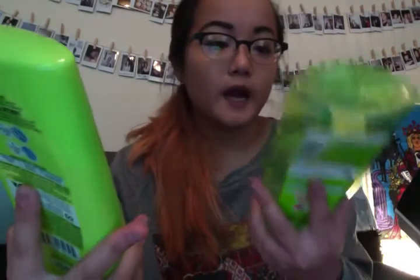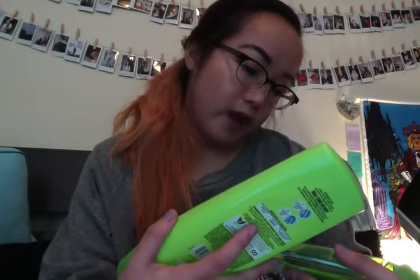So I got this, and then I also got the Extra Volume Fine or Flat Hair, which is definitely my hair, and it says it's supposed to strengthen, and I got that shampoo. So I kind of use these together, but I ran out of one before the other, obviously, but they worked fine. It wasn't anything that I would rush out and get, especially the shampoo.